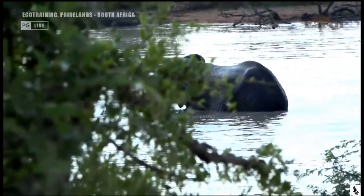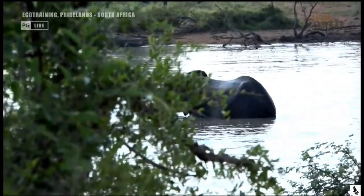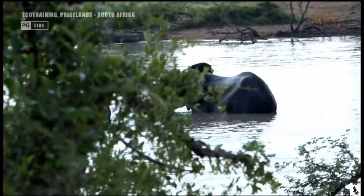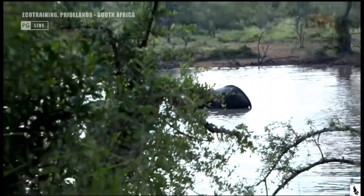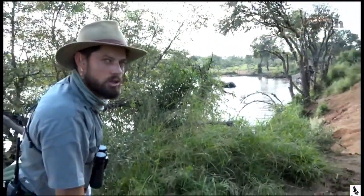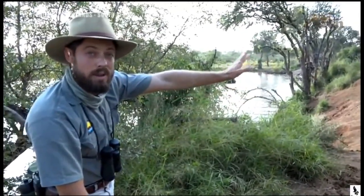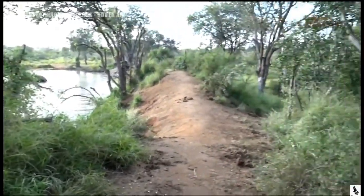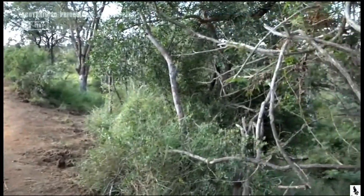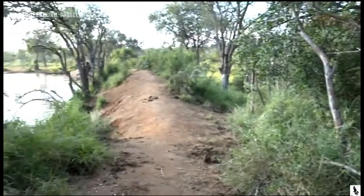Really spectacular to be on foot here. You can hear the other elephant moving around. I think he's just changed direction. Yeah, he's just changed direction. He was feeding on the bottom of the slope just over here. Now he seems to be moving away, probably looking for the shallower way to come up this bank. Where we're standing right now is really the steepest part. There's no way for them to come down the bank here. There's not really a way for them to come up easily.